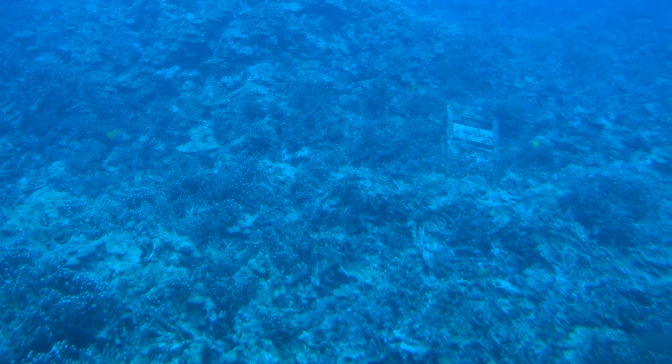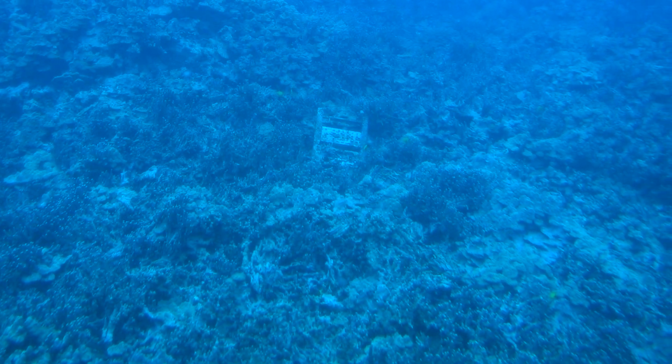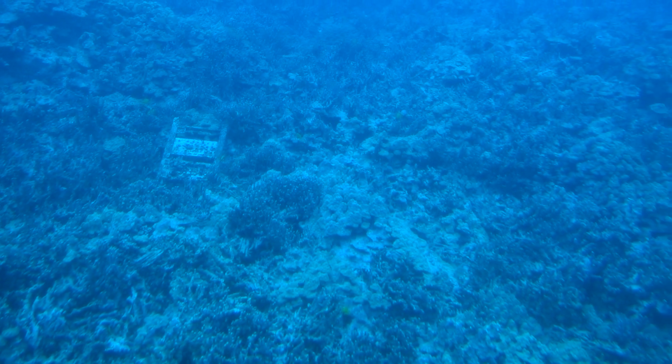If you look out in front of you, you might see the largest cheese grater in the world. No, that's actually a ladder. Unfortunately, again, that's marine debris. There's actually a story behind that one, though.